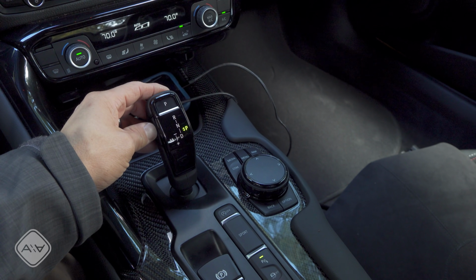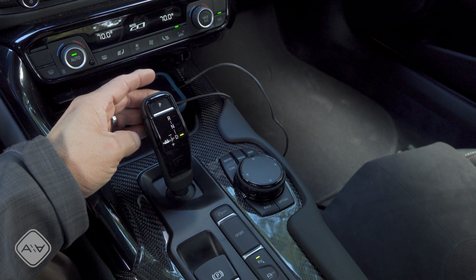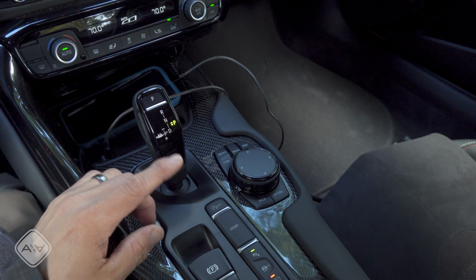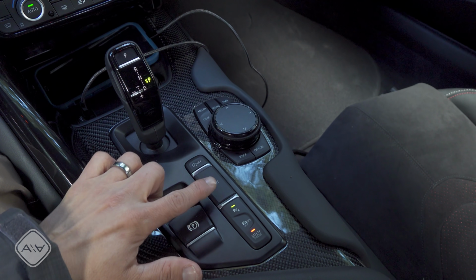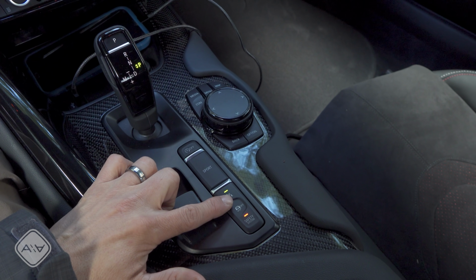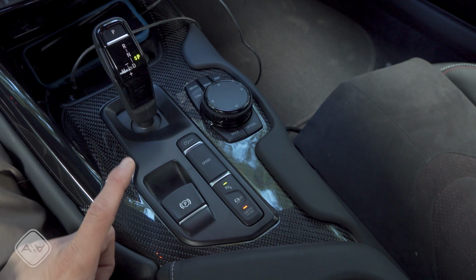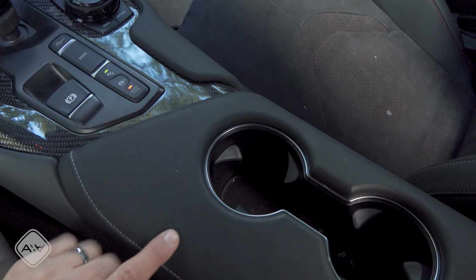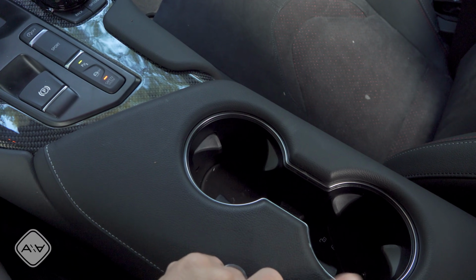We have the same sort of joystick shifter we have in a lot of BMWs. Drive is back there, manual mode is over to the left, and park is the button up top. We then have the drive mode selector button here, button for the parking sensors, stability and traction control, safety system enable disable button, and an electric parking brake. We have a fixed center armrest right here. It is leather wrapped, and then we have 2 cup holders.